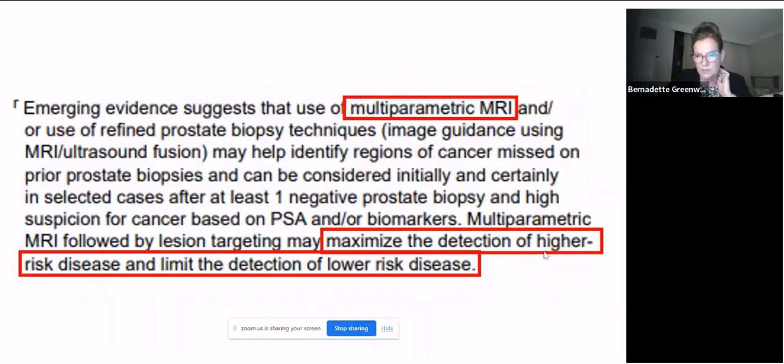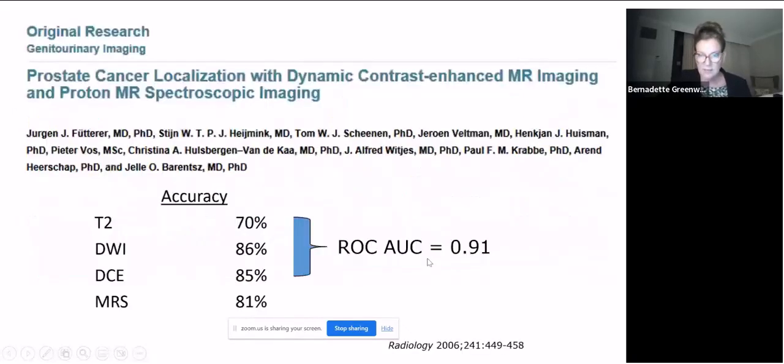If the XODX score is high and the MRI is sort of indeterminate, a saturation biopsy or traditional TRUS biopsy may be indicated. So again, here it says multiparametric MRI before, and targeting, maximize detection of high-risk disease and limit detection of low-risk disease. I'm not even smart, and that makes a lot of sense to me.